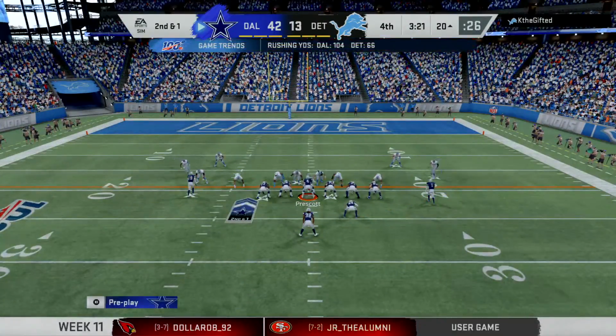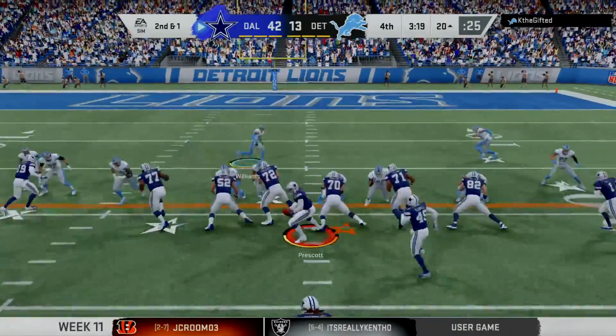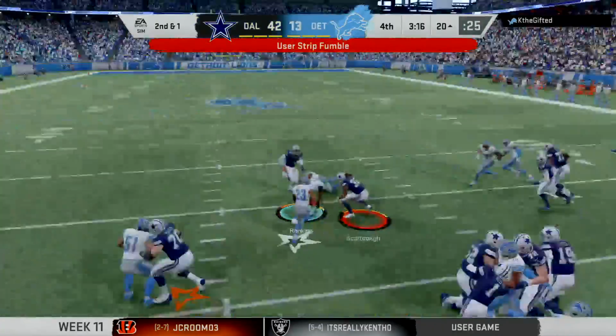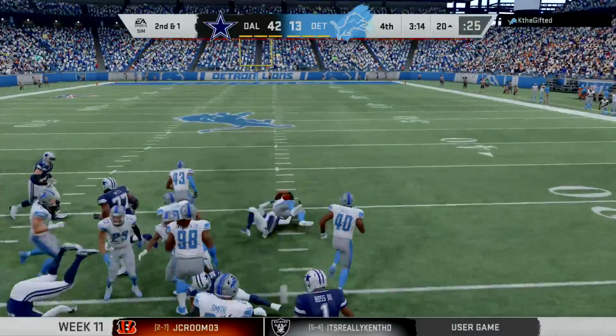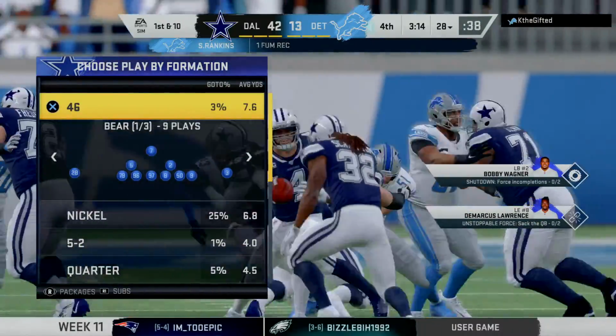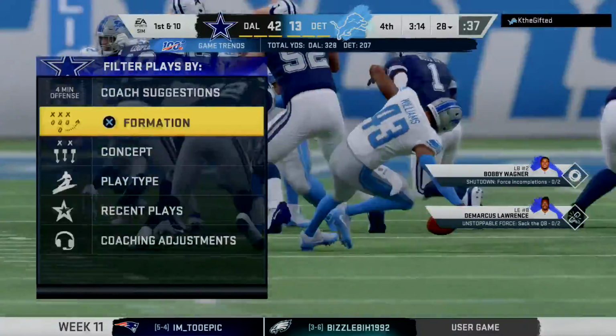Give him 9 on the carry that time, and they're set up with a 2nd and 1. They try again with Scarborough. No, bottled up. Fumble. It's out. It's loose. And this is scooped up by the Lions. And his guys are going to get the football at the 28-yard line.